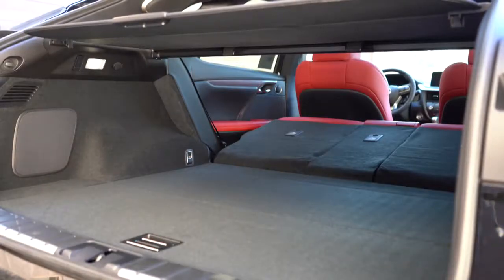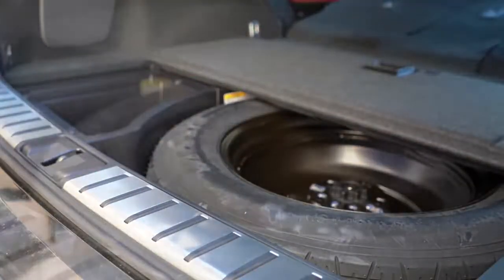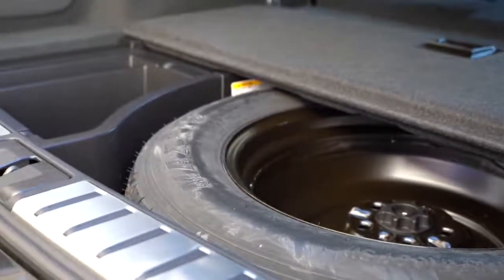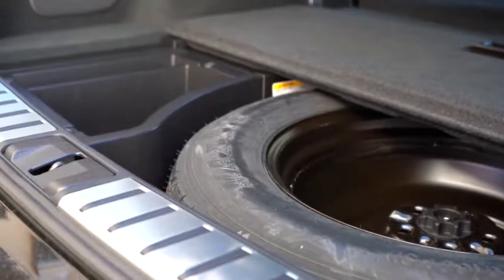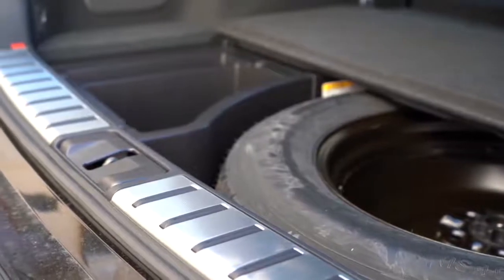Grocery hooks, you can also find them back there. There is some in-floor storage with a little tray kind of setup as well. And in addition to that in-floor storage, you will also find a full-size spare back there. In case you were curious if there was a fix-a-flat or a full-size spare, you're going to get the spare tire on this one, so that is pretty cool. And honestly, in my opinion, it's easier changing a spare tire than to fix a flat anyways.